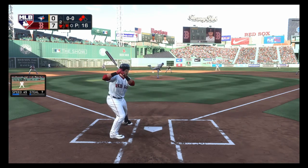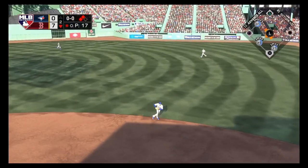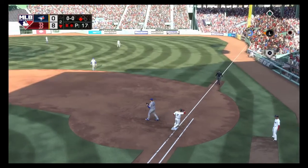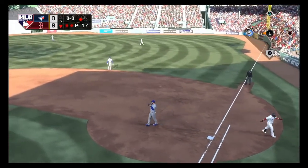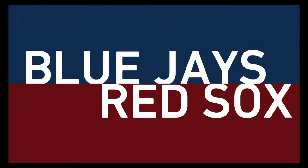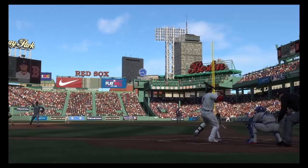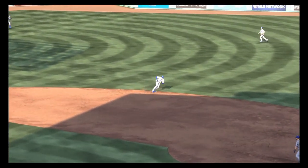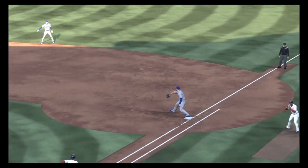Stepping in now, Christian Vasquez as he rips it on the ground to second. Throw to first is in time, but meanwhile the runner is in to score. That grounder was hard hit, and sometimes the runner at third will have to hold on a ball like that, but he was off on contact, and they opted to take the out at first instead.